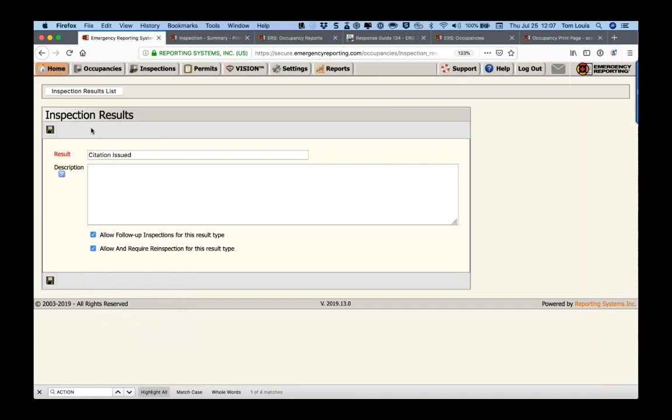Okay, so we go in, and how would I know it otherwise? On the results of the inspection, so back in settings, the different results, you can choose that if the result of the overall inspection is a fail, a citation issued, or anything that would require a follow-up, you can check one. You don't have to check both of these. You check one of these boxes. One says you can allow a follow-up, and that orange hyperlink that says do follow-up inspection will appear every time this result happens.